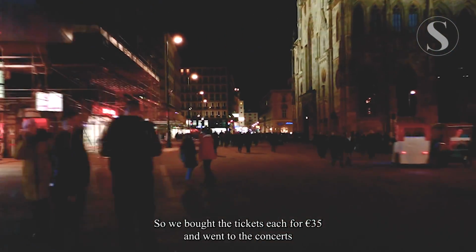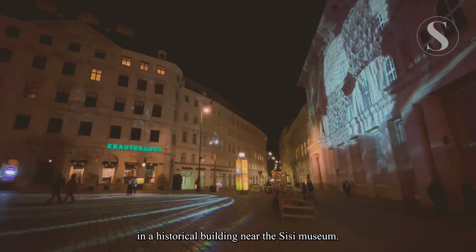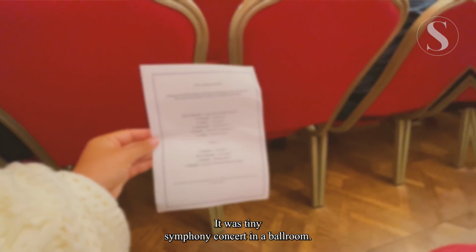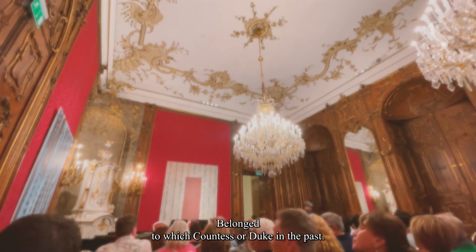So we bought the tickets, each for 35 euros, and went to the concert in a historical building near the Sisi Museum. And it was wonderful. It was a tiny symphony concert in a ballroom. Who knows which countess or duke it belonged to in the past.